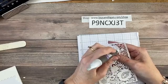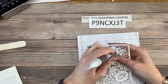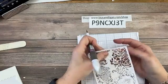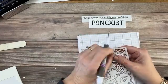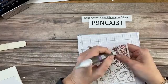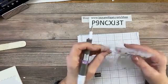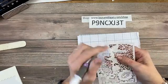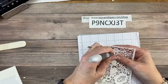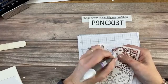So don't hesitate. I will say everybody's machine is a little bit different. Everyone's is calibrated a little bit different, so you need to experiment. You may not need to add a shim with yours. Just the wax paper may be enough, but especially since I was doing this live, I wanted to make sure that I got a really good impression.